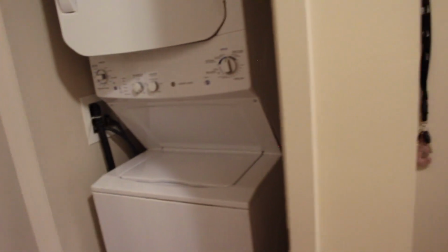And so if you go down this hallway over here, I didn't show you guys the other side, but going down the hallway, we have the laundry room. Got our washer and our dryer. I'm just gonna close that. And then this door, this is my bathroom. If you guys can hear noise in the background, that's my roommate. So this is my bathroom.